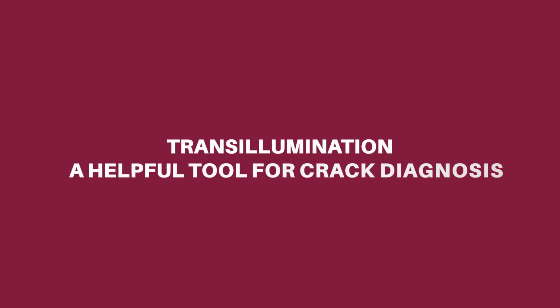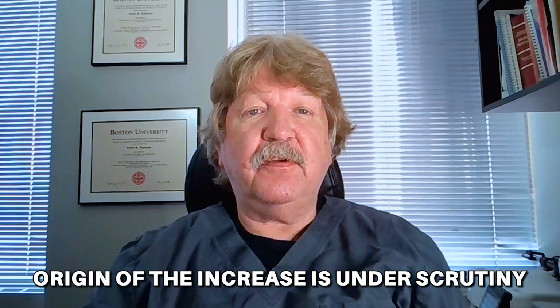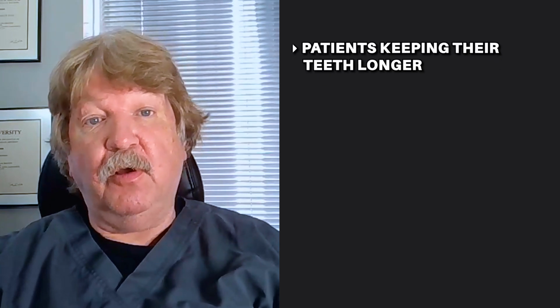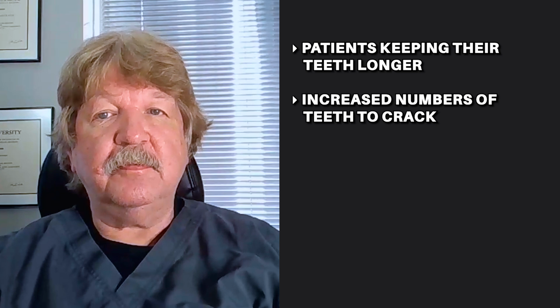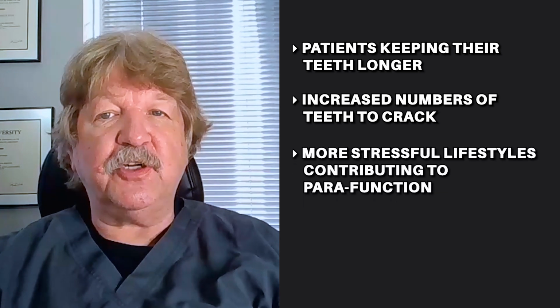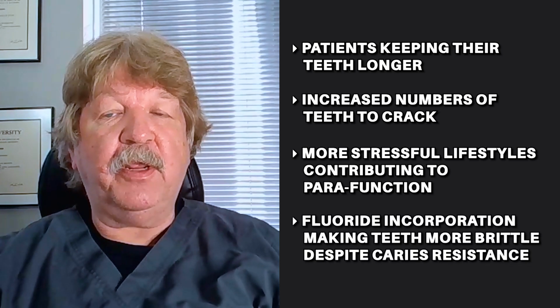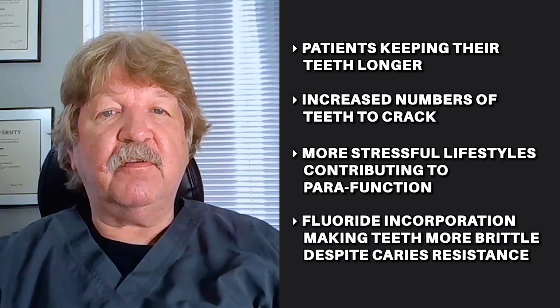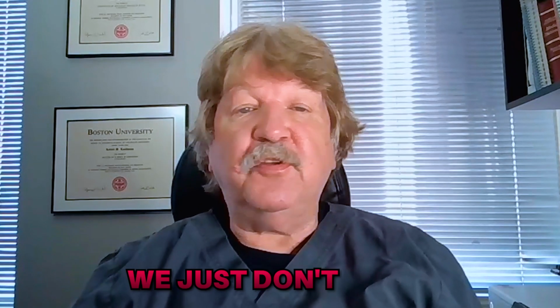Many of us are seeing a lot more cracked teeth lately. While the origin of the increase in frequency is still under scrutiny, some think it has to do with our patients keeping their teeth longer, and there are increased numbers of teeth to crack. Others suggest it may be more stressful lifestyle contributing to parafunction. Some have postulated that the incorporation of fluoride into teeth, while making them more caries resistant, may have actually caused them to be a little bit more brittle and less flexible. The real answer is that we just don't know.